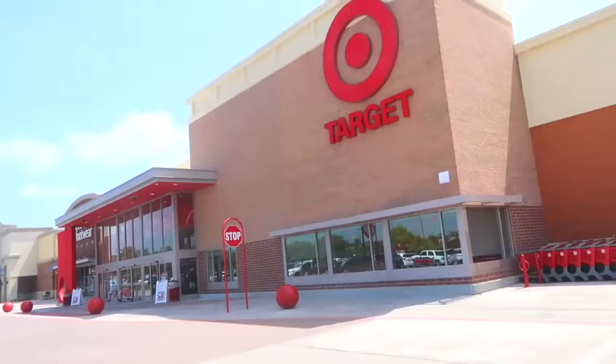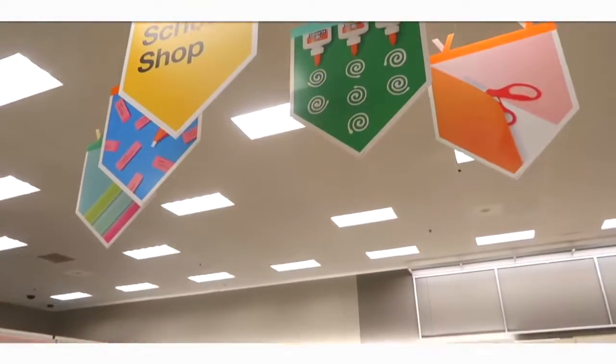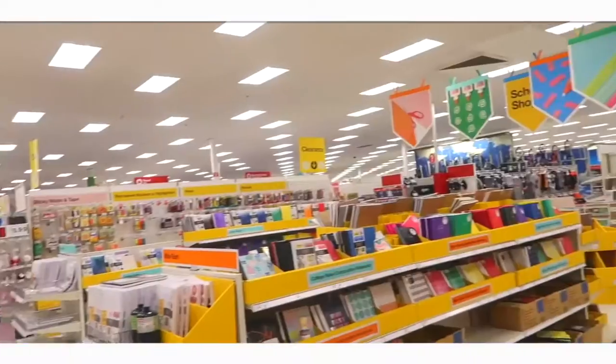We have a dilemma. I feel like we're not even at Target right now. Their school stuff isn't set up. What? Well, we'll probably just go to a different one. It's like 30 minutes away, so I'm sure it'll be fine. Guys, 30 minutes later, we are at a different Target. We're at Target now, and we're gonna start by looking at the notebooks because that's what we did first at Walmart.